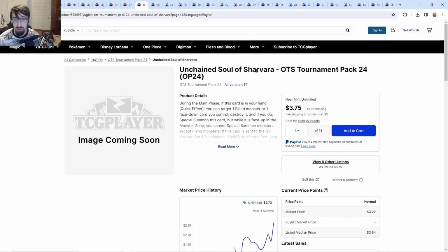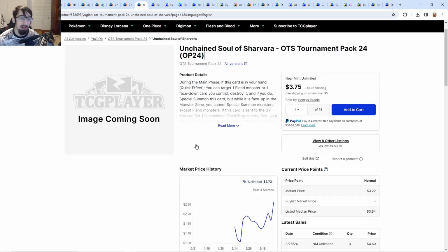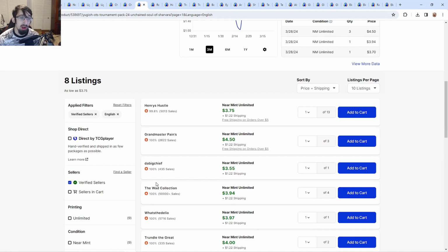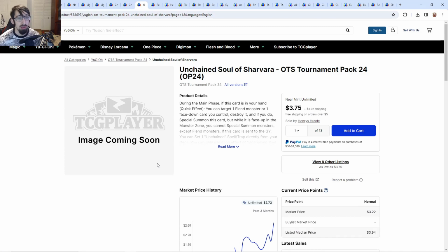Sharava here, or Shavara, yeah, okay, I said it right. $4, 4.55. People are saying, oh, this card can easily come back to 2 or 3. And while I agree, I don't think Konami usually reverses hits this quickly. From what I'm thinking about Pot of Desires, I feel like they did that really quick. It was either 2 lists or 1 list after. One of those two. Someone's going to have to correct me in the comment section below.